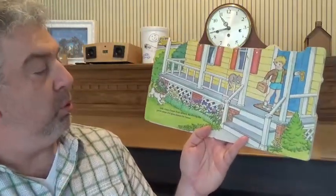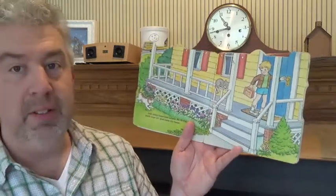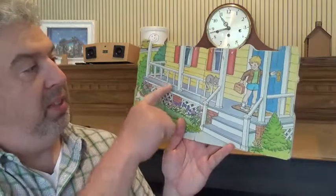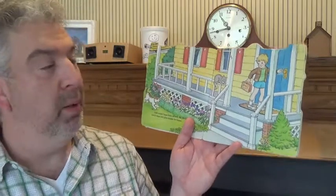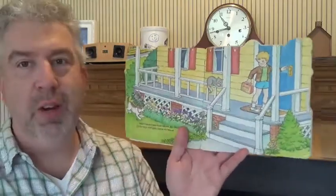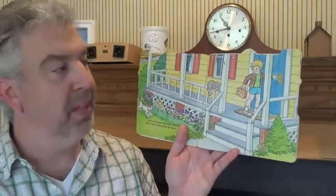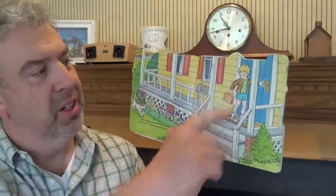Josh comes home from school. He climbs the porch steps and goes inside his house. This is a porch. It's a little area where you can sit, watch the world go by, maybe put a rocking chair out there, sip a little tea or a little water or juice. What's that on the railing? That's a C-A-T, cat, right? That's a cat.